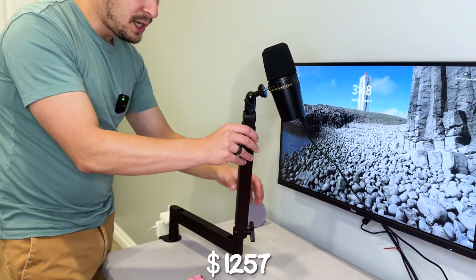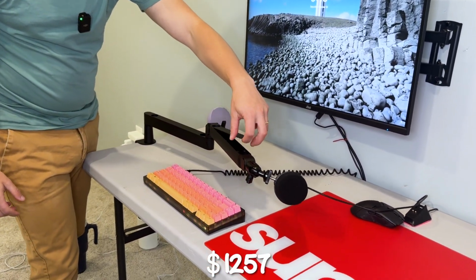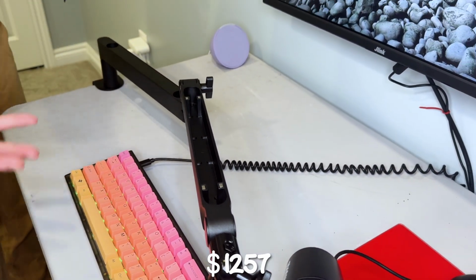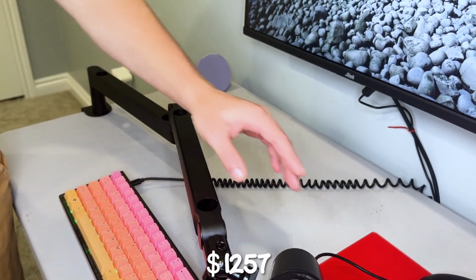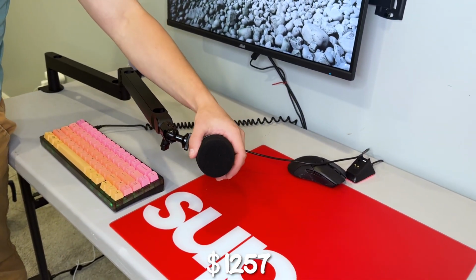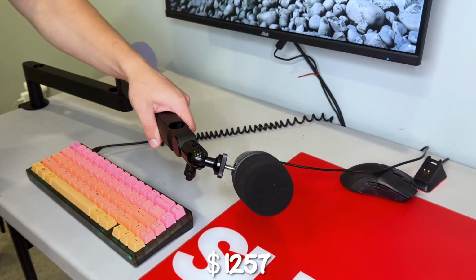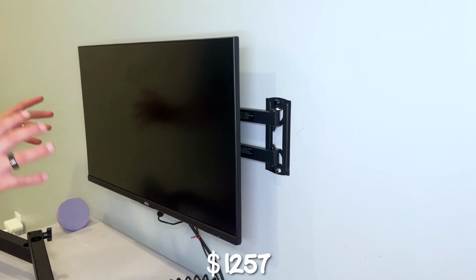You can tighten it. And then also inside of the arm right here, these little things are cord covers. So they're magnetic. You can put your cord right through them so that you don't have the cord in the way on your desk. Now, as I mentioned, unfortunately, if you have the Shure MV7 microphone, it doesn't fit fully into this arm. So unfortunately, this isn't gonna be for me, but I still think it's the best microphone arm I've tried. But now into the product I actually really do love.